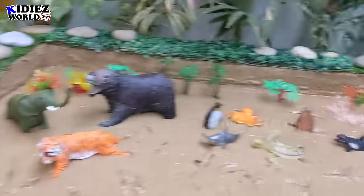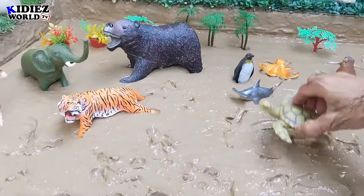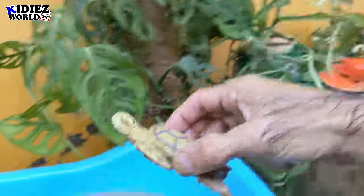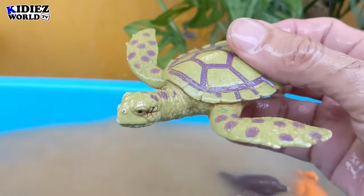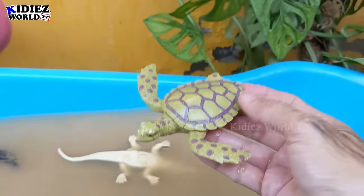The next one we have is a turtle, a sea and land animal, a turtle who has a hard shell on his back. Let's watch this turtle. Here we go. This turtle is clean and this turtle is green.